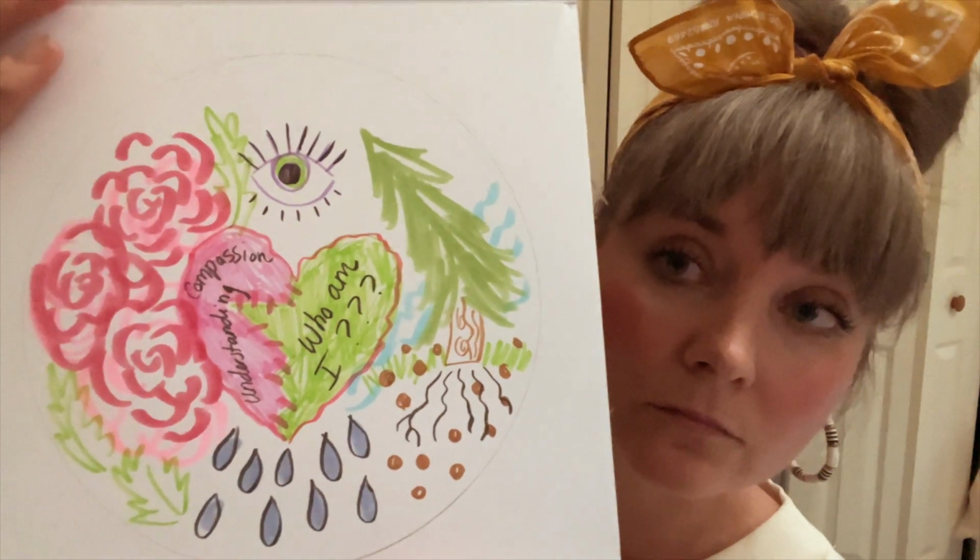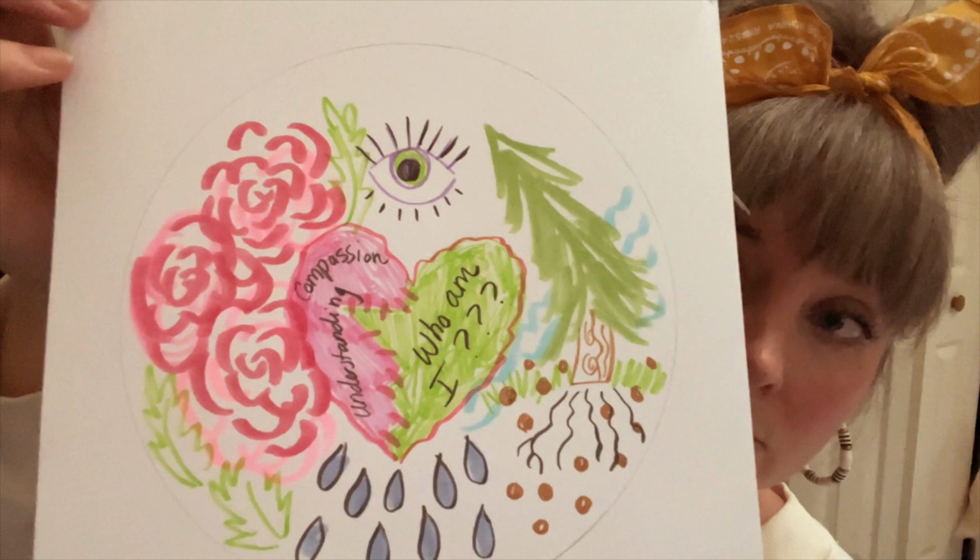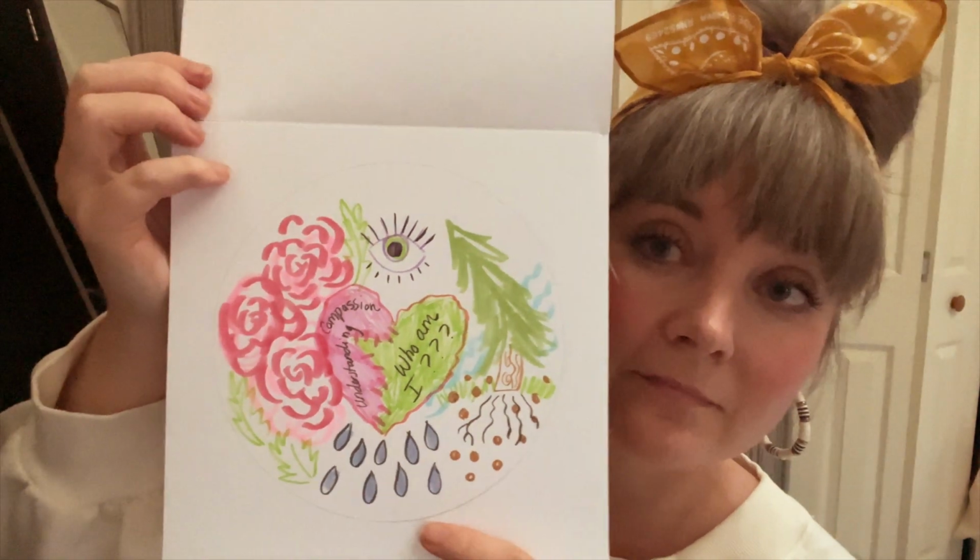So here is my journaling piece. I think I'm going to go over it with a black marker just to add more details.